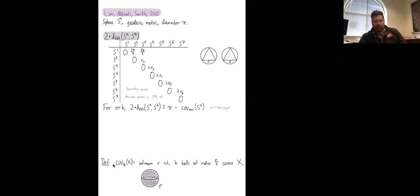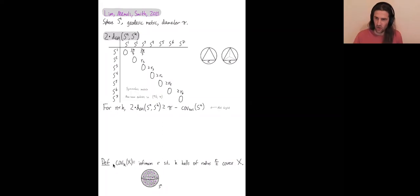I guess there's an optimal map from S1 to S2 and S2 to S3. Is there a way to describe that map? Yeah, so I'll describe the optimal map between S1 and S2. The other ones are quite complicated, okay?